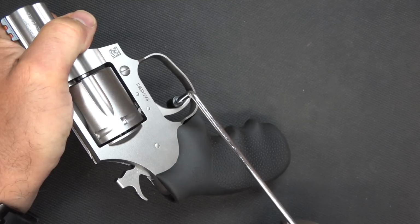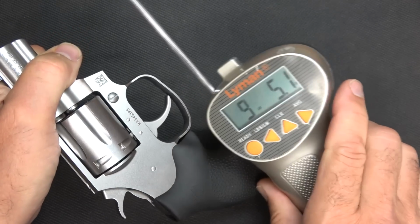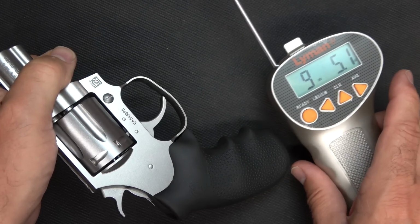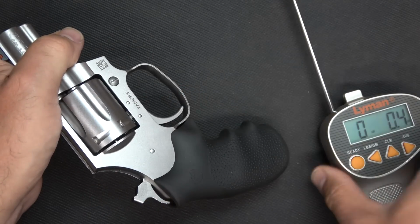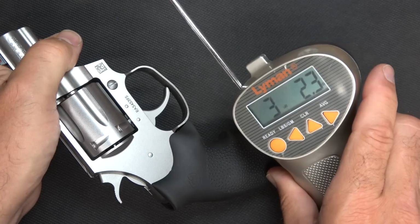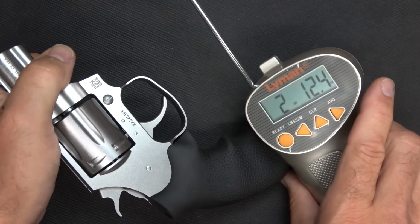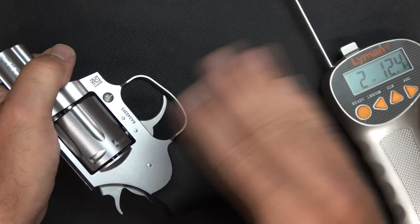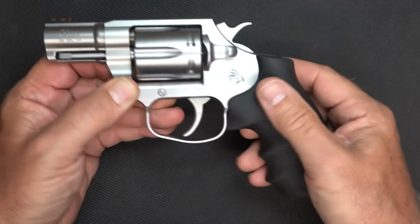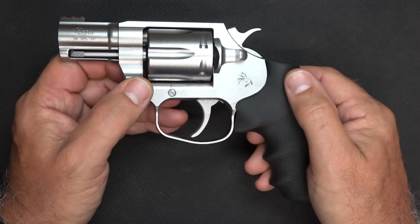Double action. 9 pounds, 7.3 ounces. 9 pounds, 5.1 ounces. And I have been getting that very consistently, just under 9.5 pounds. Let's check single action. 3 pounds, 2.3 ounces. 2 pounds, 12.4 ounces. Really getting that 3 pound mark pretty consistently. And so, it's going to be a really light trigger pull on the single action. Again, on the double action, 9 pounds is not bad for a double action trigger.